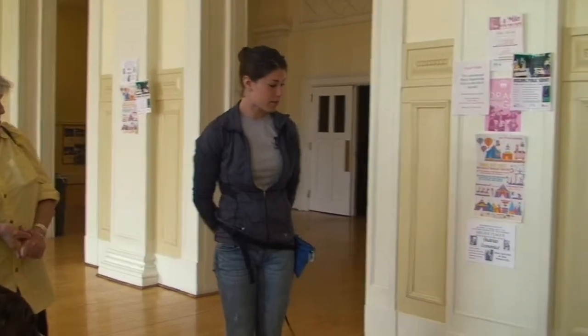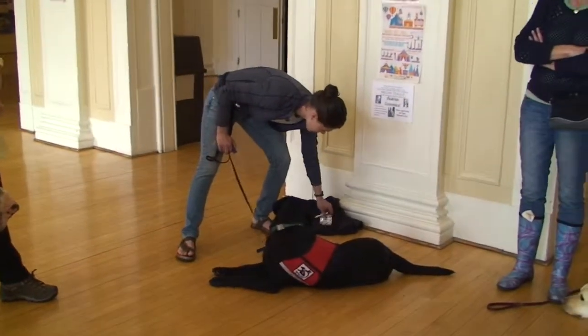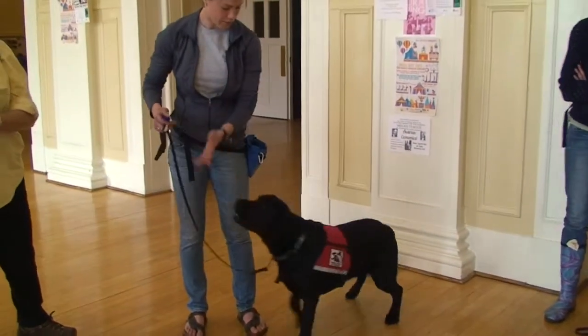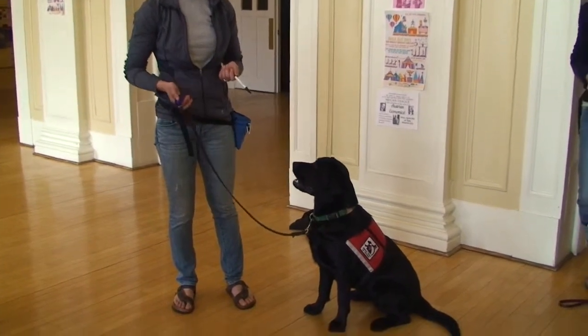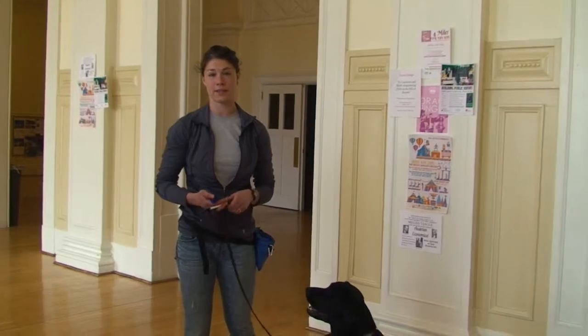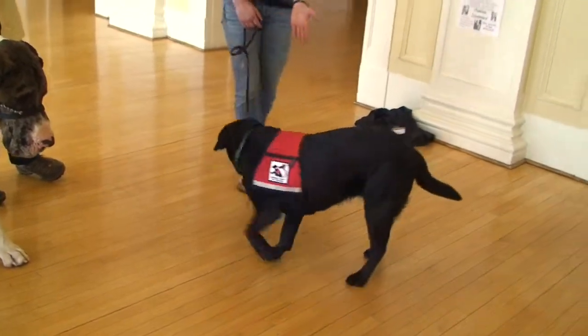So we can demo what some of the skills look like. So I will do some retrieve stuff with River. I have just a few objects that would be typical that a client might drop. And what I need to ask her to do is to get it for me, bring it, and release it when I tell her that I have it. So get it? Bring it?